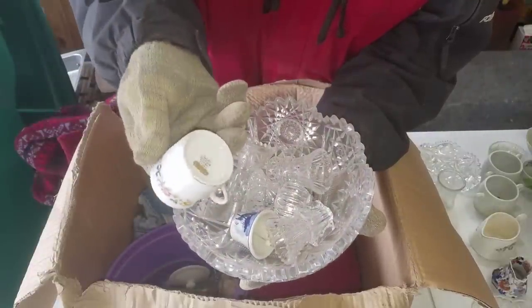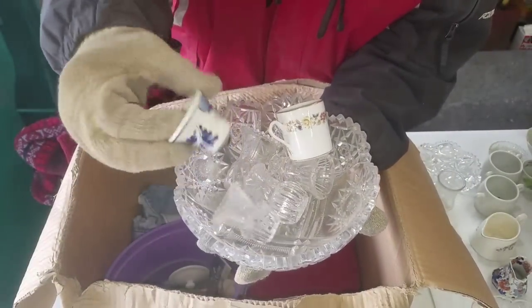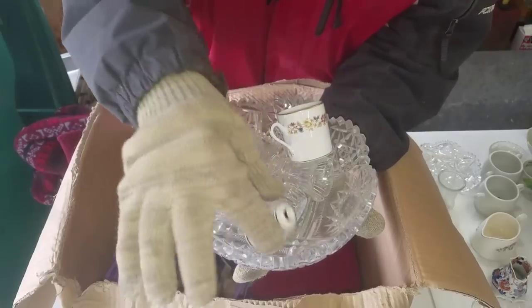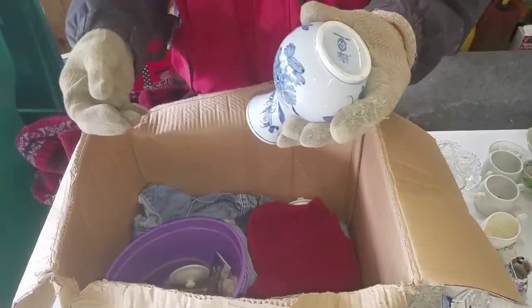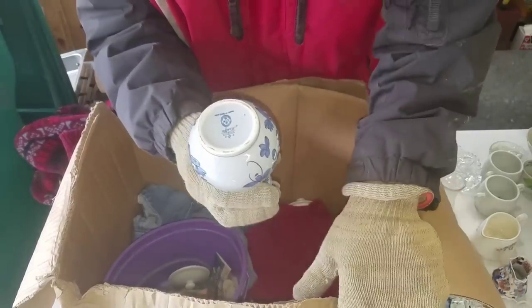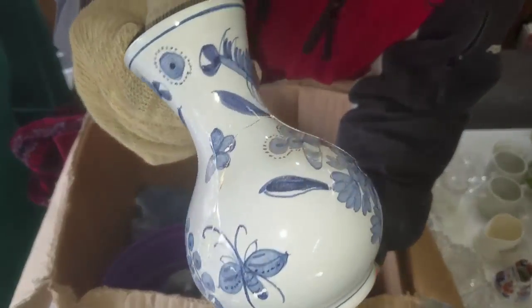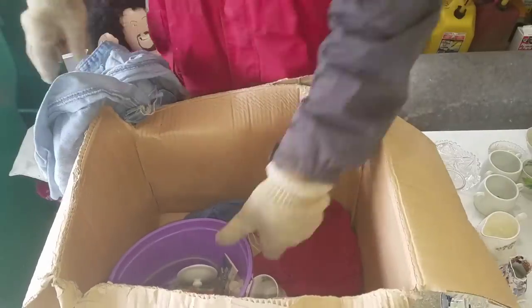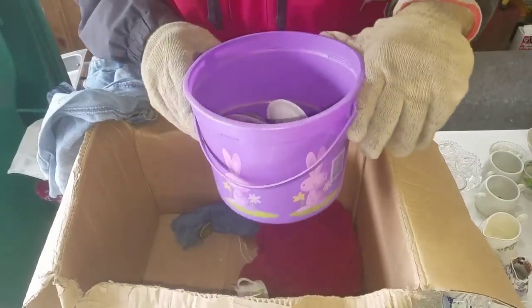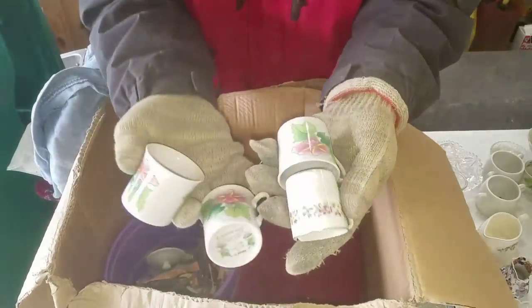Oh, let's see. Got some more fine china. Got some kind of bell. Top is broken. Oh, something just fell out. That was stupid of me to dump it out, especially after yesterday. Look, that one was definitely broke. So that one's just gonna go straight in the garbage. It's like some fishing items for a fish tank and a couple more glasses.